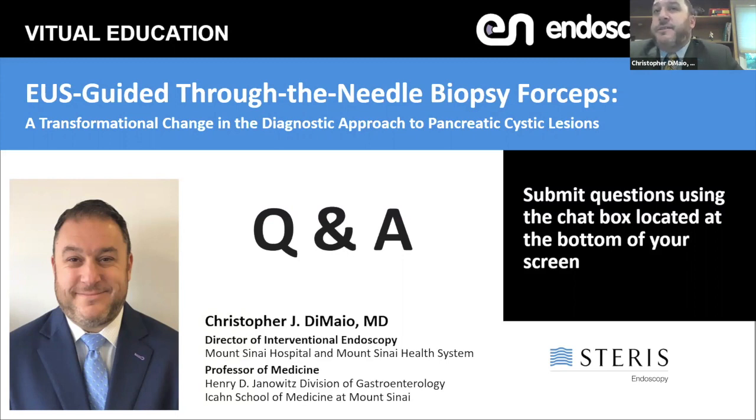Number two, if you really can't get the angle from the bulb, then you sometimes have to go in what I call an ERCP position, go down to the periampullary area, reduce the scope, and sometimes you'll be able to access the head and the uncinate lesion from that. The advantage is that your scope is straighter. The disadvantage is that the scope can potentially be much more unstable.